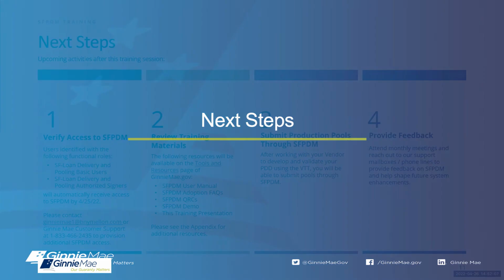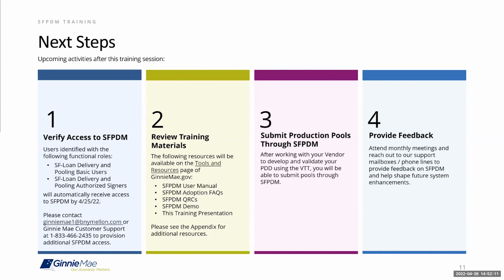Next steps. This is what we're asking all of you to do. Now that we've made this great SFPDM application available to you, we want you to go into the MyGinnieMae portal and make sure you have access to the SFPDM application. Users that have the user functional roles listed under number 1, your Single Family Loan Delivery and Pooling basic user and your Single Family Loan Delivery and Pooling authorized signers, make sure that you have access to the SFPDM application. If you have any issues or questions with getting access, we've left our email box at the bottom there, ginniemae1@bankofnewyorkmellon.com, or you can call the customer support number that's shown.